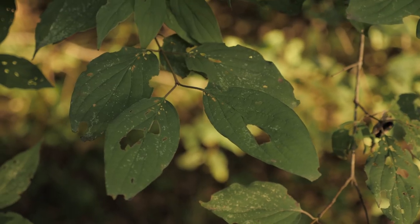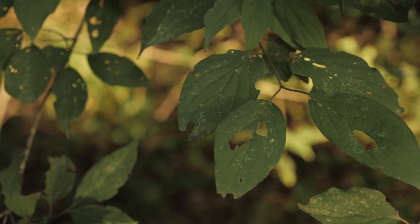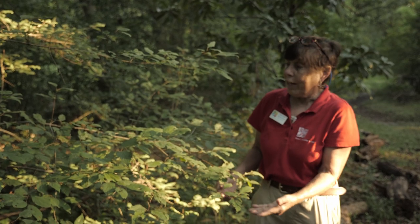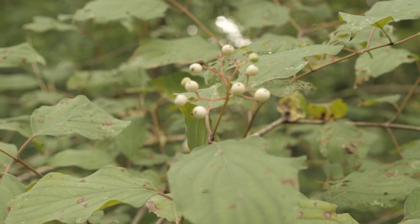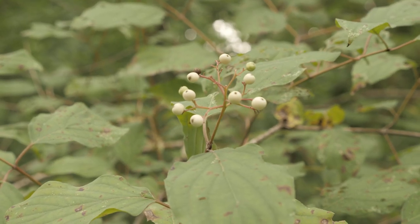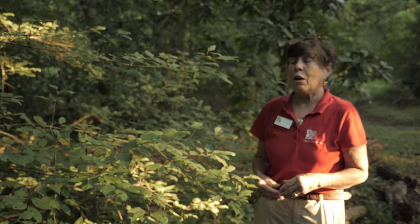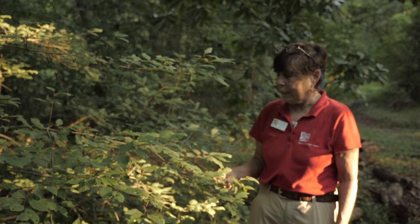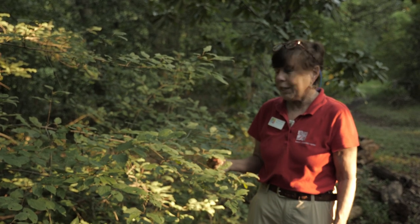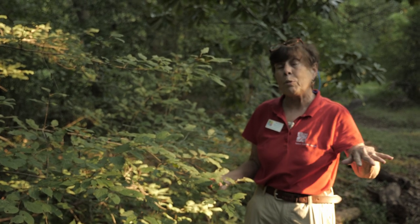As you can see here, a lot of the leaves have holes in them where the caterpillars have eaten, and that provides good food for birds. They also have white flowers in the spring, and those turn into nice little bluish berries in the fall that are very high in calories for fall migrating birds. The leaves also turn reddish in the fall. So it's a really great little tree, and you can keep it pruned down as a shrub if you want to.